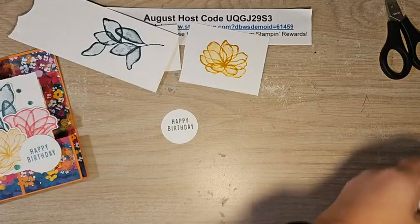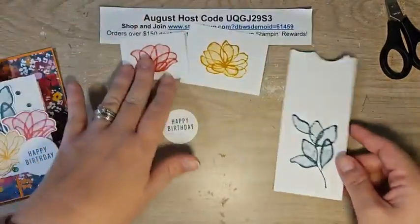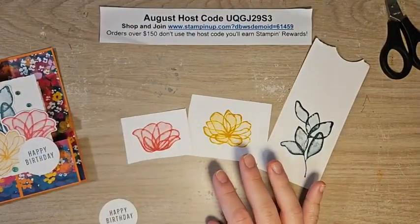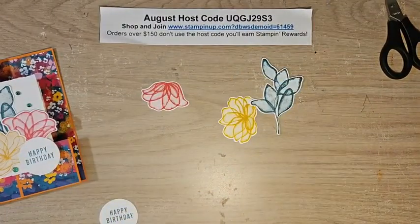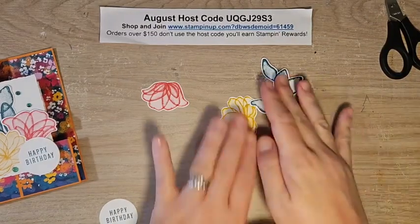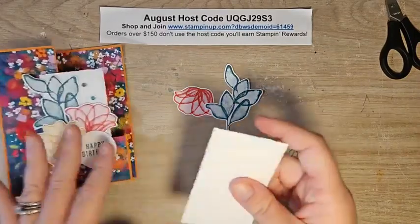So let's move this stuff out of the way before I stick my hand in it. Now, there are, of course, those dies. You're going to cut these out through the magic of television. I've already die cut these. So I'm going to set these aside. I'll use those later. So we have our pieces all die cut, so we're going to stick them onto our card now.